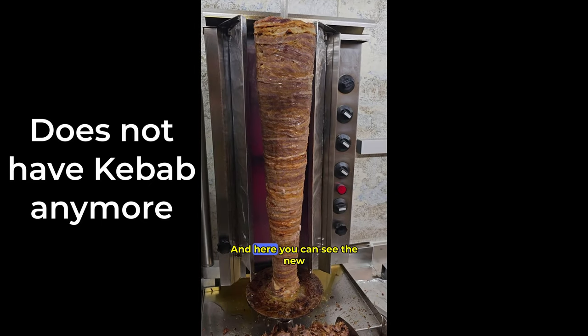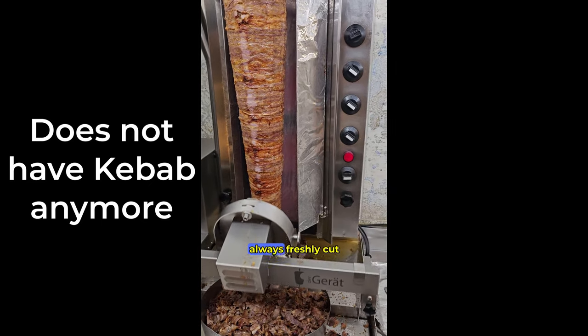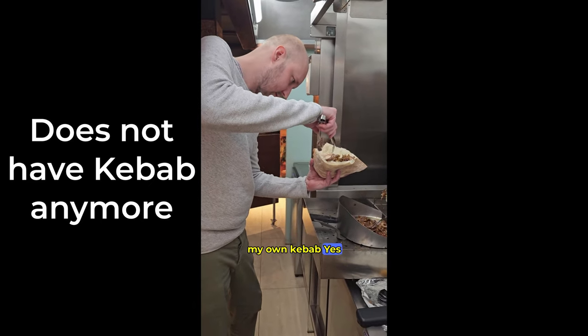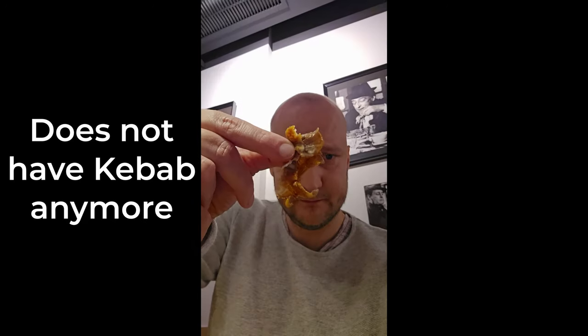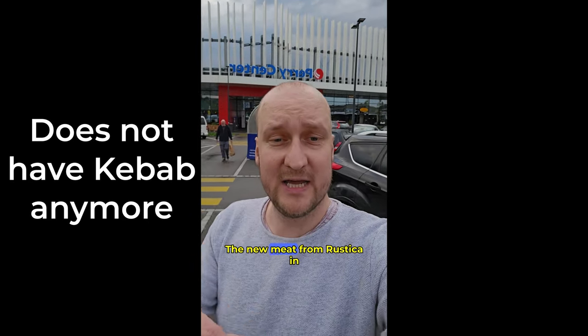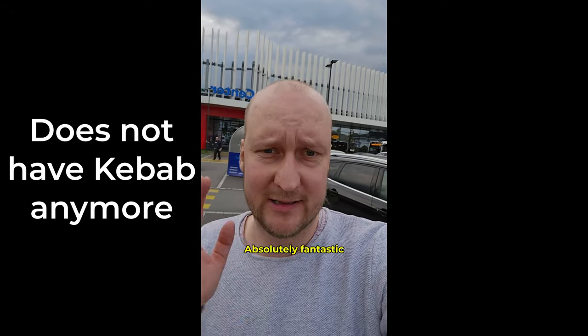Let's go. And here you can see the new 100% Black Angus beef meat, always freshly cut. I even was able to make my own kebab. Yes, I put more meat in it. And here is the whole kebab, meat test, and now the whole thing. The new meat from Rustica in Oftringen. As last time, absolutely fantastic.